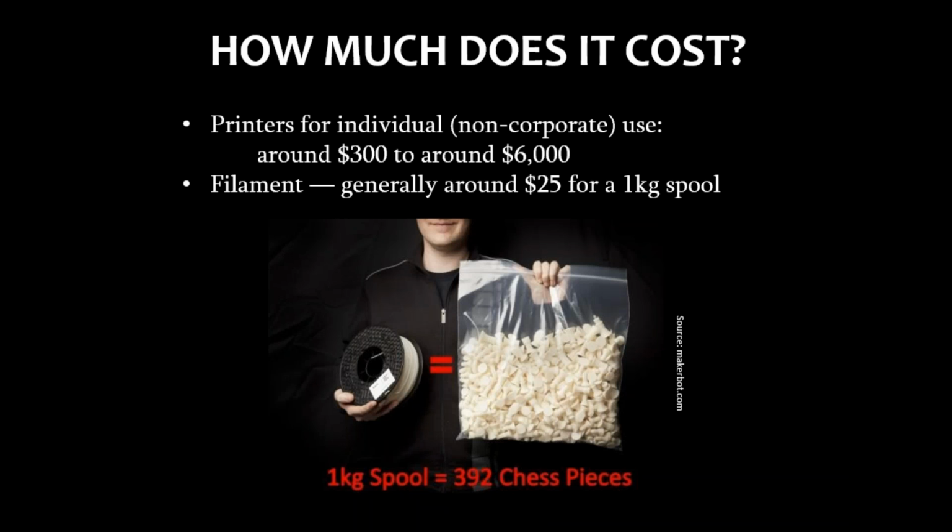In terms of cost, there's a wide range of costs for consumer model printers. They go from the low end of $300 to around $6,000. And if you're talking about something that's really more of a Cadillac model, they can go up into the tens of thousands. So it just depends on what you want and the kind of quality you're paying for. For the filament, for the spool of plastic, generally about $20 to $25. And again, the length of time you'll have it depends on what's being printed. If you print something that's gigantic and intricate, you'll use up your plastic a lot faster than if you're just doing buttons. But this gives you an estimate of what you can expect. 392 chess pieces out of this one spool.